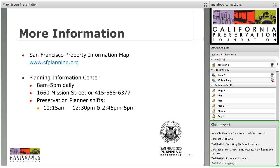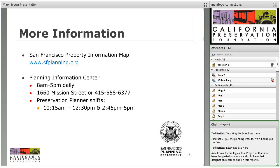So the property information map, again, it's publicly accessible. It's on the Planning Department's homepage, which is listed here. If you have questions, sometimes the information is conflicting in the map or you're not able to figure it out. Planning Department does staff the Planning Information Center, which is a counter next door at the Department of Building Inspection. And Planning Department planners are there every day, all day, and you can stop by to talk to a planner about a particular issue, or you can also call.